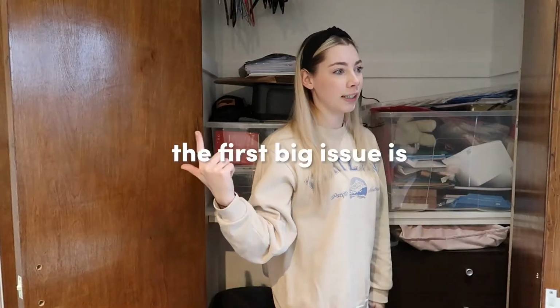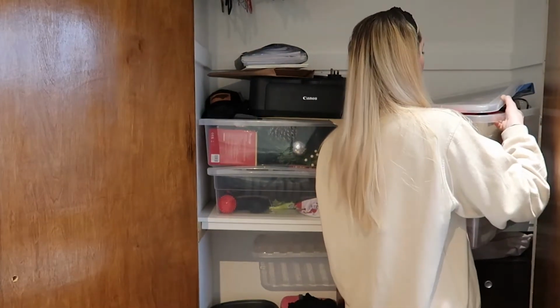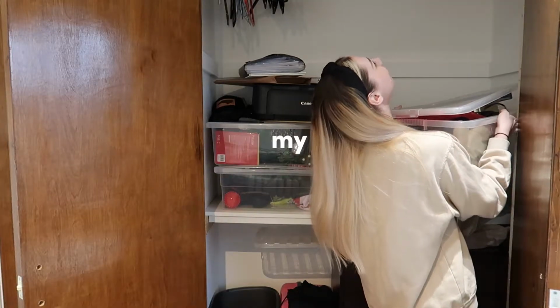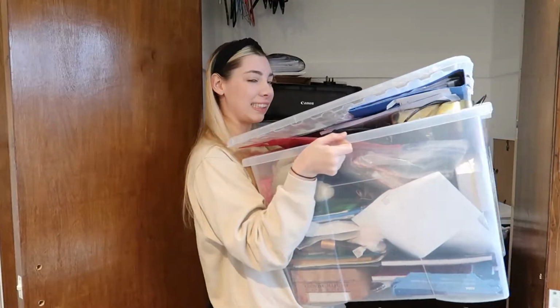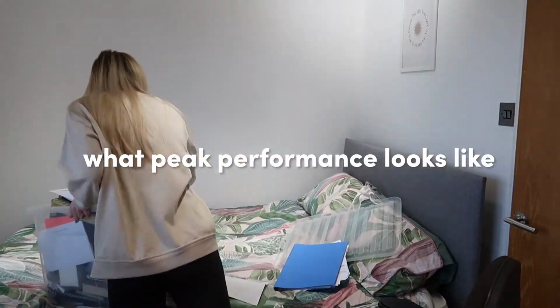The first big issue is getting this box out of here. It's really heavy. Oh god. I just trapped my finger. Here we go, friends. Why was that so hard?